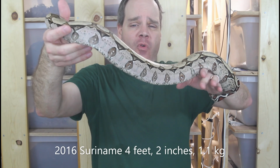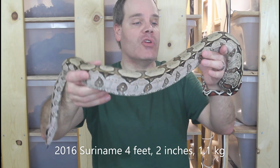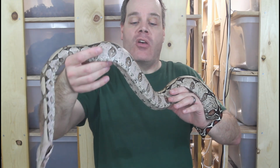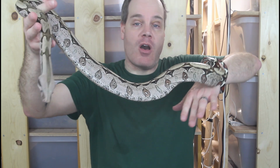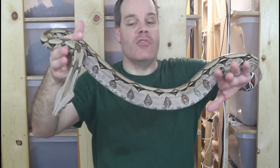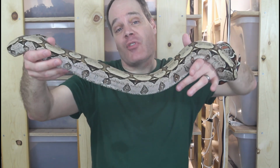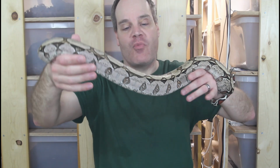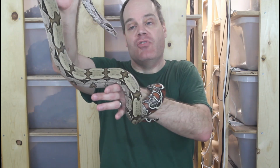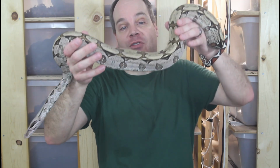Right now she's about 4 feet 2 inches and about 1,100 grams, so a little over a kilo. So she's eating medium or large rats. She's on the border between the two, so I vary it a little bit. I'm not concerned about her size. Sometimes the females will take 7 years to reach breeding size. You definitely don't want to push it. But this shows you the smaller side of my litter from 2016.